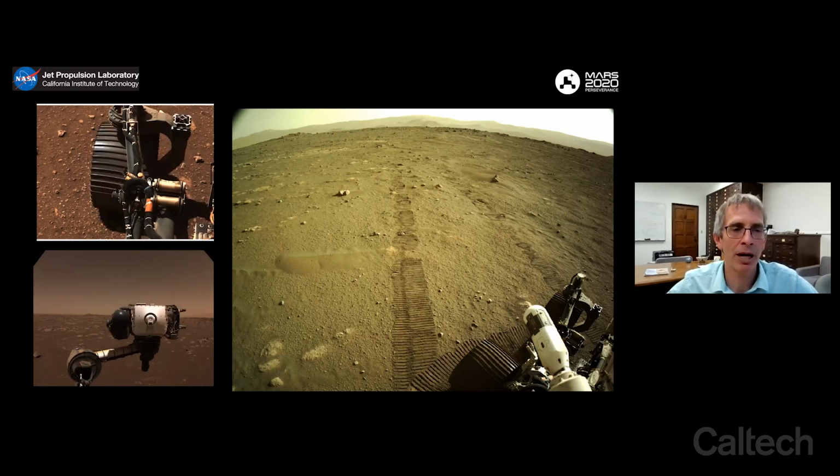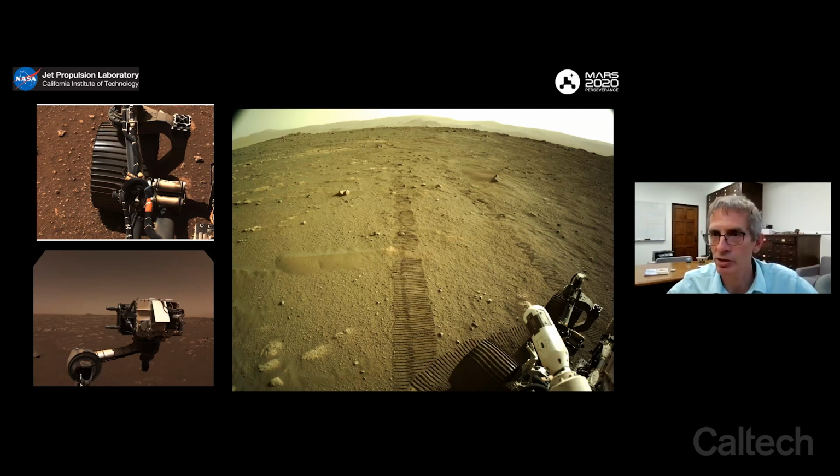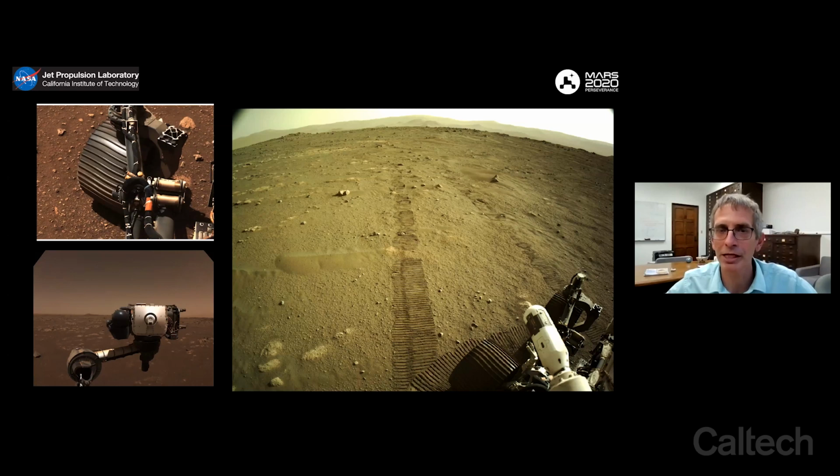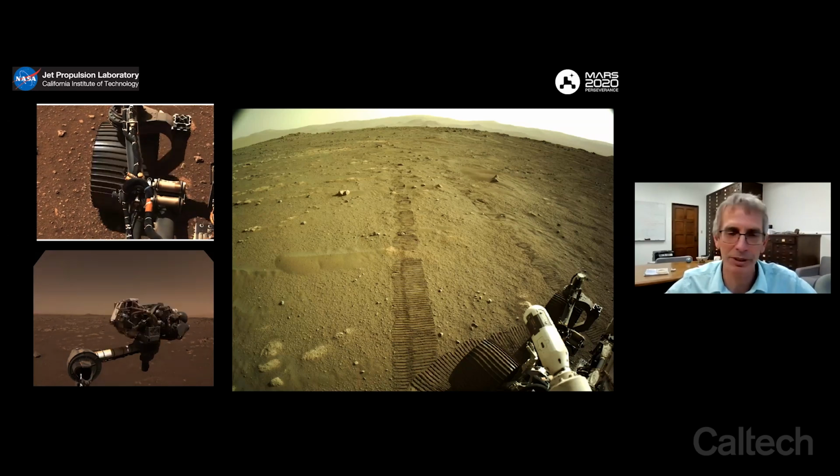But one thing to keep in mind is that turret weighs about 45 kilograms. It's almost 100 pounds, and it's perched out on a long arm. It is a very tricky thing to manipulate. So when you see the movie of that being manipulated, just recognize how delicate that whole thing is.